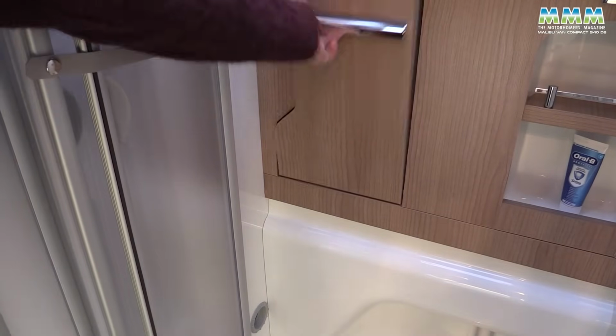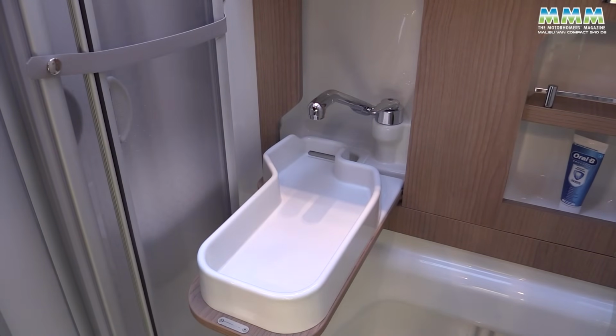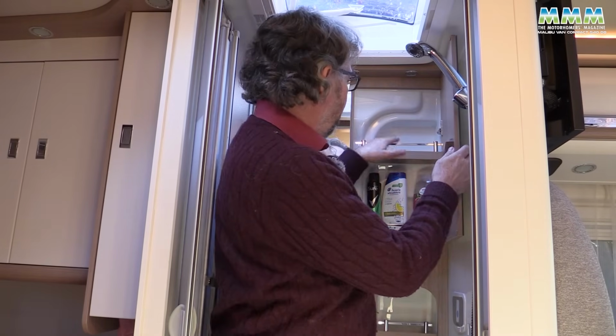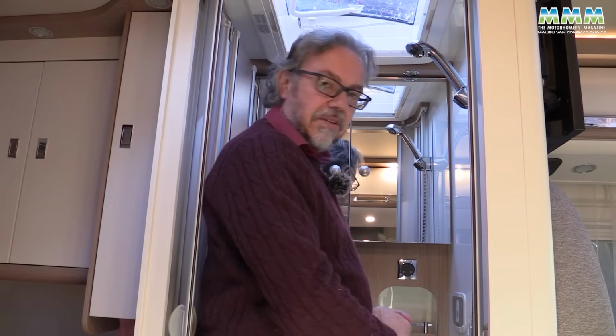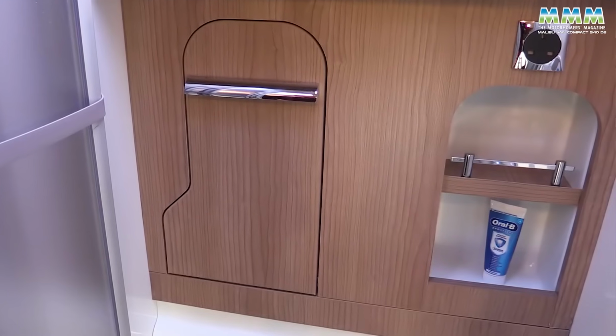Then if you just want to wash your hands, you've got this small basin. It's a backless one, so you'll have to be quick because your water's flowing away all the time. But yeah, that's probably the biggest compromise in this space, that it is a small backless wash basin. Storage is good. You've got these mirror fronted cupboards, and you've even got some fiddle rails. Okay, very little low ones, but you have got good storage for your toiletries with the fiddle rails there, and a little shelf section there as well.